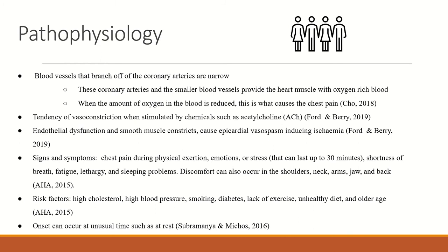The arteries of an individual with microvascular angina have the tendency of vasoconstriction when stimulated by chemicals such as acetylcholine, and this is also how they test for the condition. Endothelial dysfunction and the smooth muscles start to constrict, and it causes epicardial vasospasm-induced ischemia.